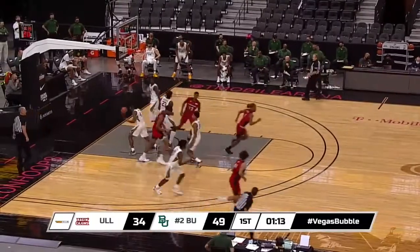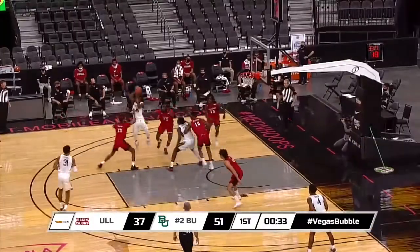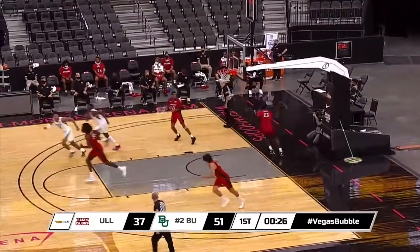49-34. Pitts with that little floater with the right hand. Again a drive. Again it's Mitchell. Again for two, against the University of Washington Huskies. Teague dribble drive, floater in the lane. It's good as he gets knocked down.